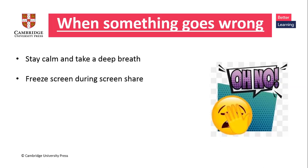As I said, we've frozen the screen previously during screen share, so that can just give you a little bit more time. Stop the video and stop the audio if it's really that bad for you. If you're really having a difficult time, you can just stop it. You won't come out of the meeting itself. They just won't be able to see you.